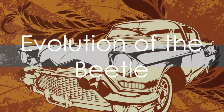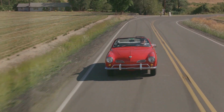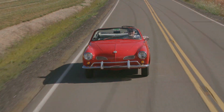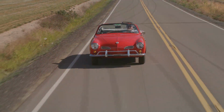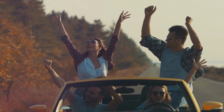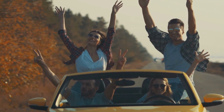How did the Beetle evolve from a simple, practical car to a design icon? That's the million-dollar question. The Beetle's evolution is a testament to the power of design and innovation. Born in the 1930s as a utilitarian vehicle, the Beetle was all about practicality. However, as the decades rolled on, the Beetle began to transform. In the late 60s, the Super Beetle was introduced, featuring a larger, more streamlined body and enhanced performance capabilities. The Beetle was no longer just a practical car, it was becoming a design icon.